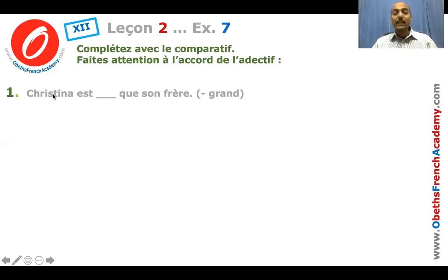So you're going to compare Christina with her brother, and within brackets they've given some clues, some hints. They've given a minus sign, so we need to put the right expression of comparison. If you find a minus sign, it'll be moins que. Then the adjective within brackets is always in masculine singular form, but since the subject is feminine singular, we need to do the agreement at the end.